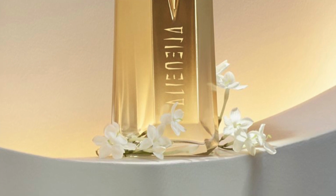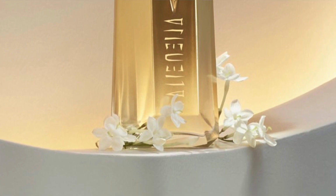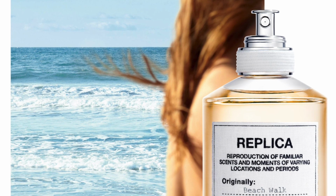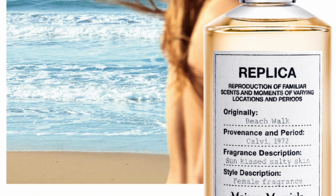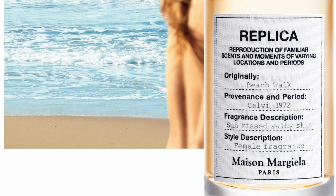First initial spray I smelled, I thought, whoa, that smells like Beach Walk. Not identical, but it reminded me of Beach Walk from Maison Margiela. Then I thought, okay, Maison Margiela under L'Oreal, Mugler is now under L'Oreal. Are they using similar kind of fragrances and making them or changing them under different brands? No, I don't think so, but it does hint at Beach Walk from Maison Margiela, because for me I find this to be ultra beachy.